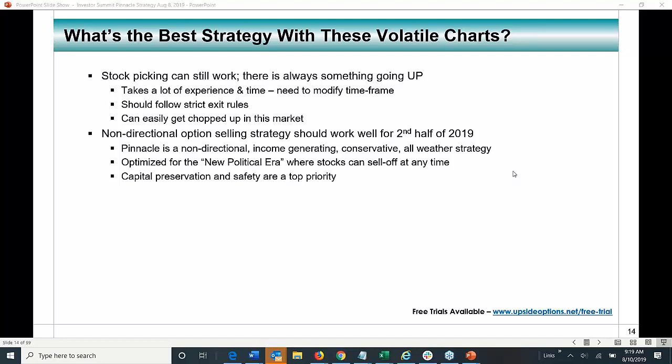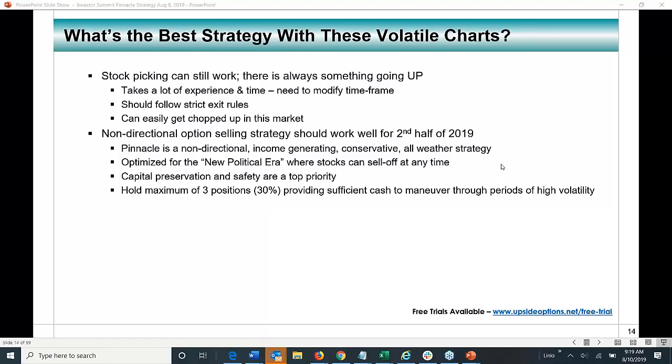So capital preservation and safety are a top priority. We hold a maximum of 3 positions, so we're at about 30% allocation. That provides us plenty of cash to maneuver through periods of high volatility, and that's the key. Once in a while we might touch 40 to 50% allocation, because if we're moving trades and adjusting trades due to high volatility, but then we'll get back down to 30% at steady state. And that's the best way to trade this strategy in this new political era.